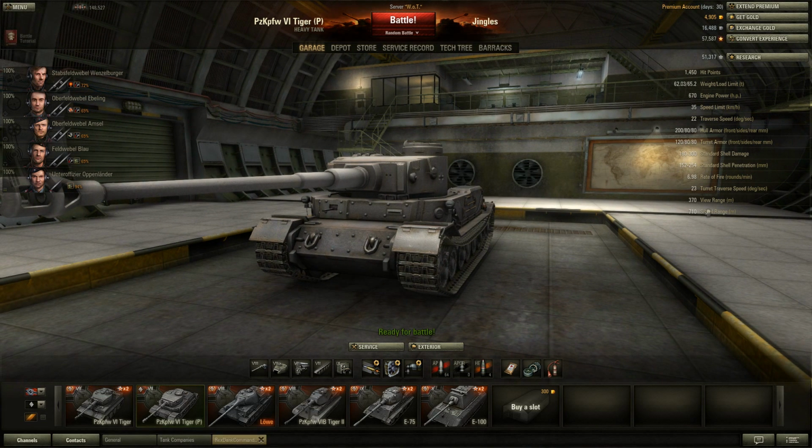Moving on, we have the turret traverse again, but really slow, 23 degrees per second. Good view range though, 370 metres, but we're at tier 7 now, we expect good view ranges on our heavy tanks. And very good signal range, 710 metres, so yeah.